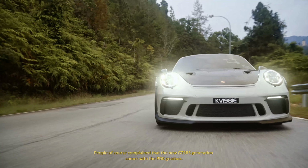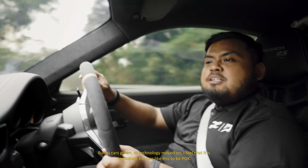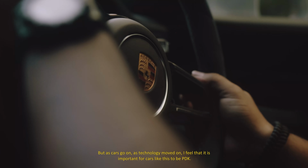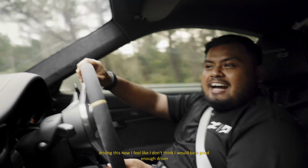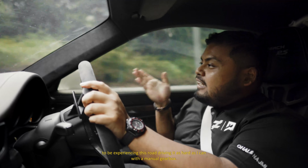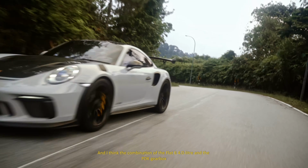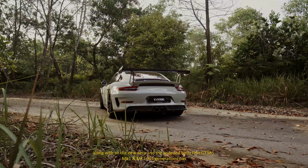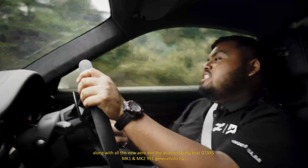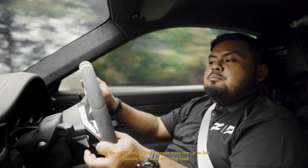People, of course, complain that the new GT3 RS generation comes with a PDK gearbox. But as cars go on, as technology moves on, I feel that it is important for cars like this to be PDK. I used to think that, oh, you know what, RS needs to be manual. But driving this now, I don't think I would be a good enough driver to be experiencing this road, driving it as hard as I can with a manual gearbox. And I think the combination of the flat 4-liter and the PDK gearbox, along with all the new aero and the widened body that the GT3 RS Mark II and Mark I 991 generation has, using the turbo body, is just designed to make this car as fast as possible for you to enjoy the road.